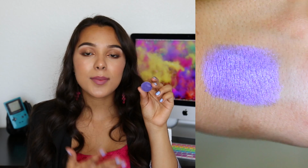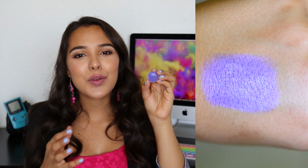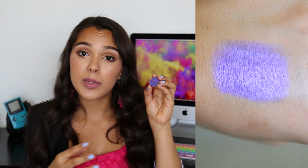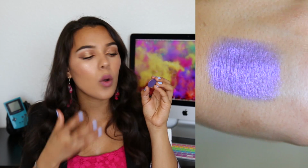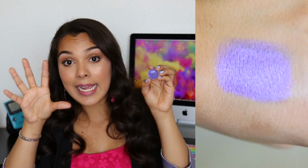So this one is called Caitlin Rose, and this is a special one because all the profits go to Batten disease, and this one was actually created in honor of Caitlin Rose herself. She passed away from this disease, and so this is made for her. And this color is beautiful. If you're someone that likes your purples, you're gonna love this. This one isn't as pigmented as the rest, however, it works for the person that really likes their purples, but they don't like that intense kind of purple.